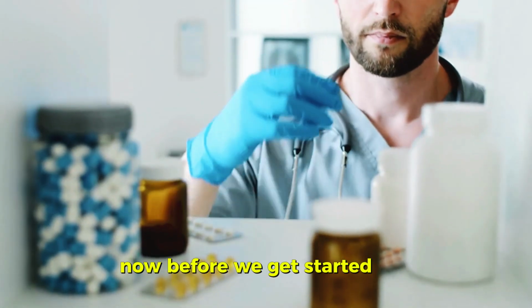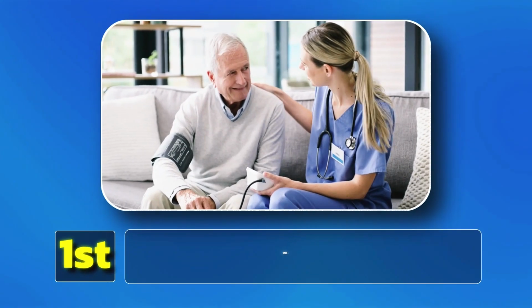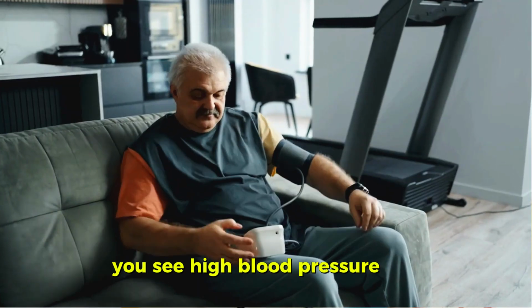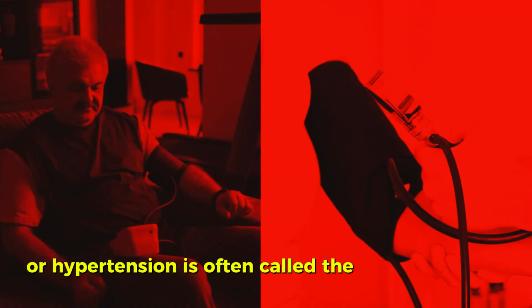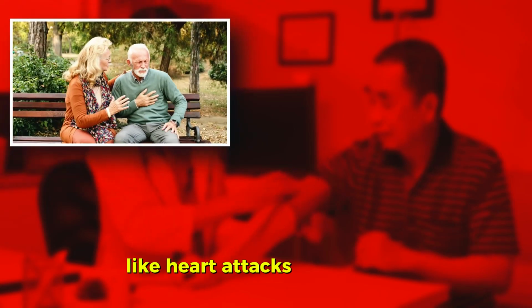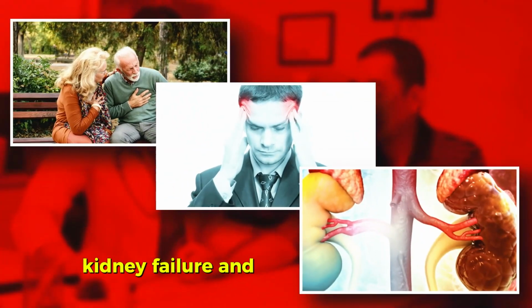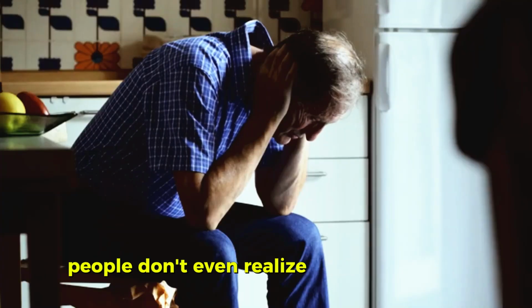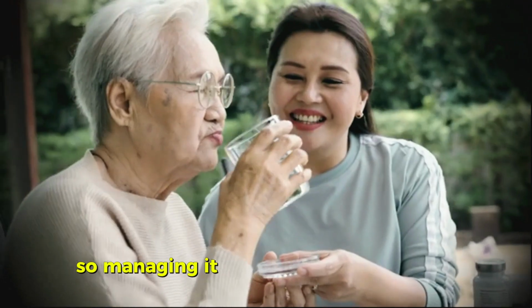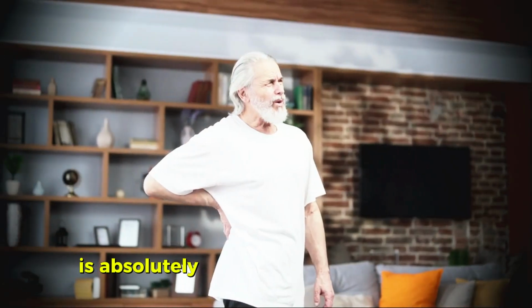Now, before we get started, first, let's talk quickly about why controlling blood pressure is so important. You see, high blood pressure, or hypertension, is often called the silent killer because it can cause serious health problems like heart attacks, strokes, kidney failure, and more. And many people don't even realize they have it until it's already causing damage. So managing it early and effectively is absolutely critical.